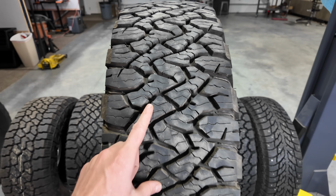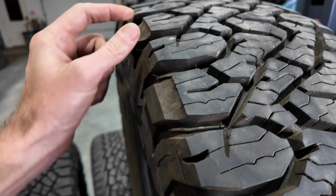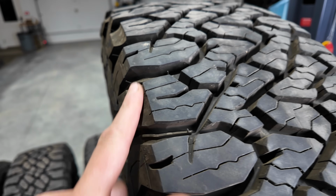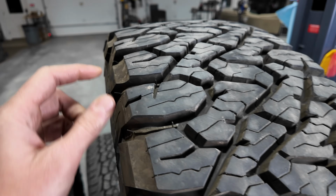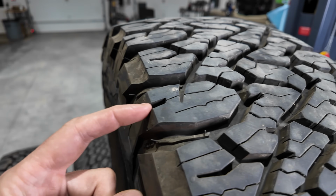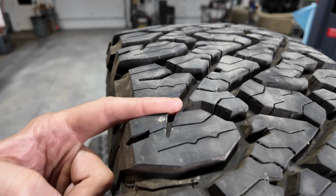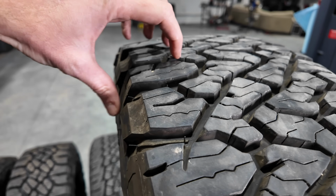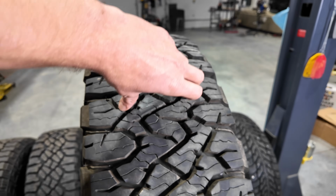They did try to make it better in mud, and the main way that they did that, they gave it much more aggressive offset lugs on the side. If you notice how deep this cuts in and how far this sticks out, it's a fairly aggressive side. They added in these notches, they added in bigger grooves on the side for here. They're basically trying to give you this section of the tire to deal with the mud because they know the middle will just clog up.